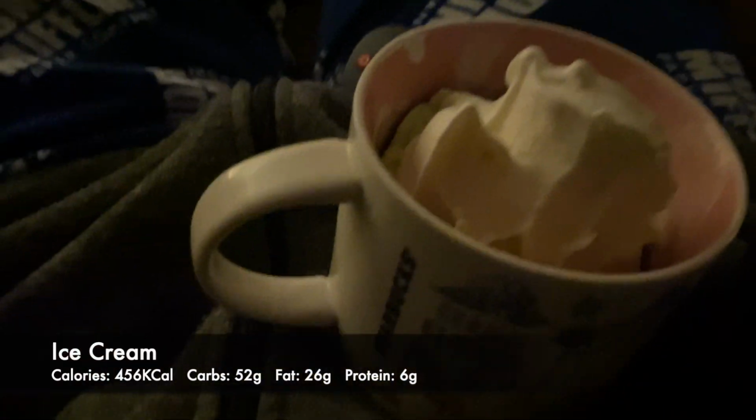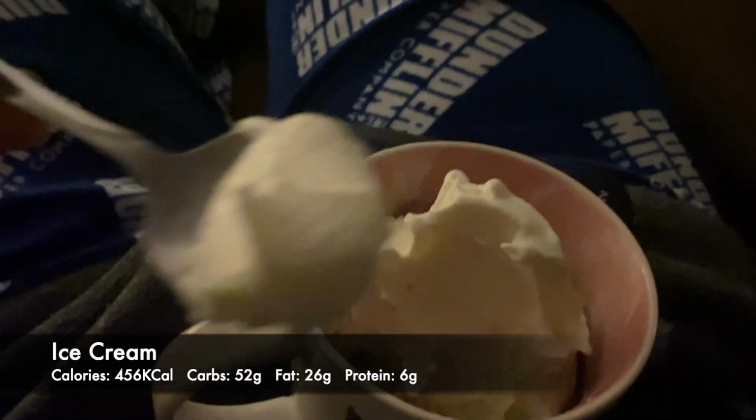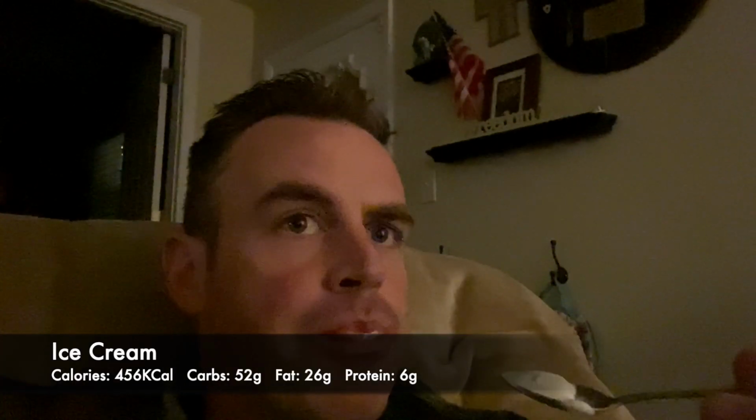After we saw the Christmas lights, we went to Brewster's and I got my absolute favorite ice cream, which is their cheesecake ice cream and key lime pie flavored ice cream.